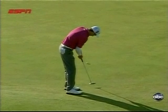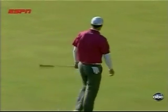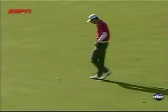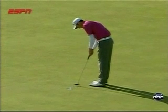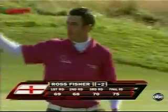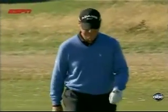Ross Fisher to finish with a birdie. Fisher, who had the lead in the championship at 5 under par after he birdied the second, then 4 under after he bogeyed 4. For the rest of his life, he'll remember the 5th hole at Turnberry, where he made a quadruple bogey. Never made another birdie after that. And now I'm sure he will hustle home and await the birth of his first child.